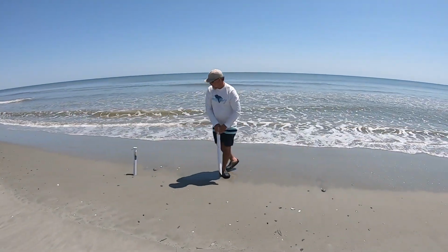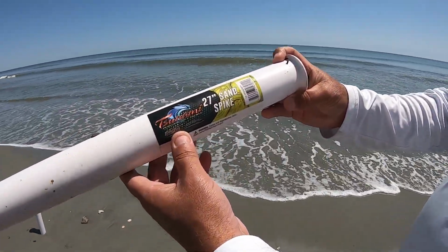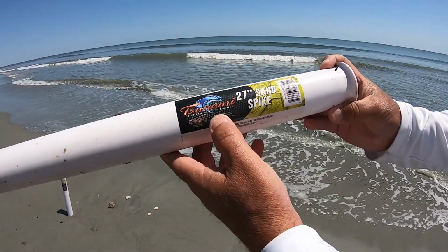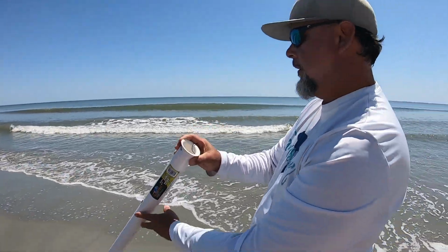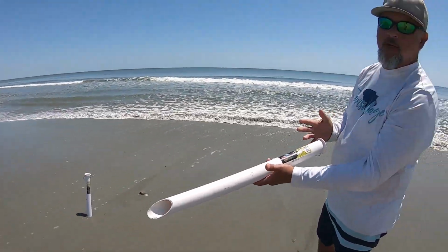So what you got there? 27-inch sand spike. What was it for? Yeah, you put an umbrella in them. Sometimes when you're out on the beach, they're good for that, or you can use them for rod holders. I think they're mostly used for rod holders while you're out salt fishing.